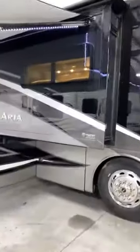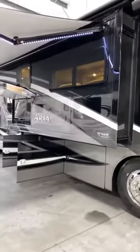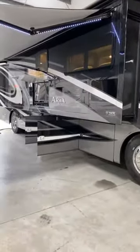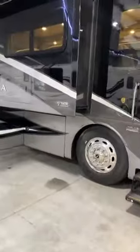This is the brand new Aria 3901. Now this is my personal favorite floor plan of the Arias. It is a bath and a half, so it is a really great thing to have, just that way nobody has to walk through the bedroom or anything like that to get into a bathroom if need be. So we're going to walk around the outside first.